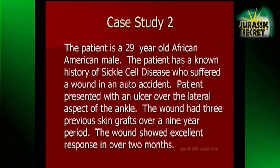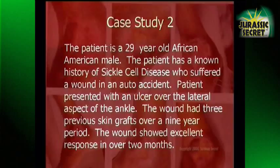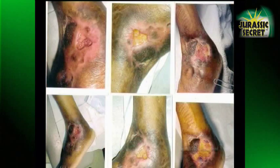The next case was a 29-year-old male that got hurt about 9 years earlier in an automobile accident. This also was on the lateral aspect of the ankle. It had been skin grafted 3 times, it had not healed, and again, osteomyelitis was there. Now, once you think of, again, any wound that's very slow to heal like that, almost every case will have a bone infection, osteomyelitis.